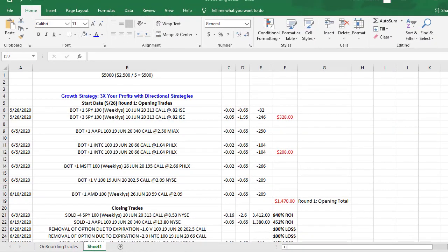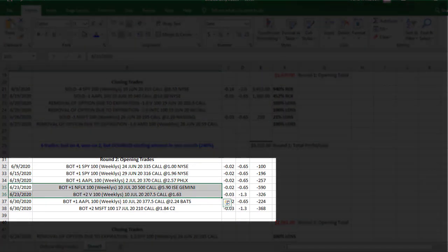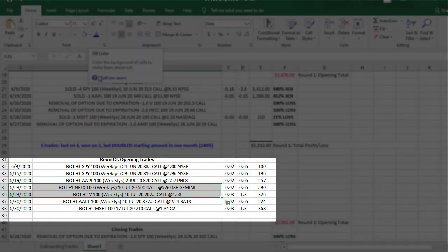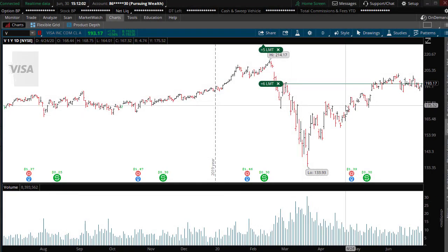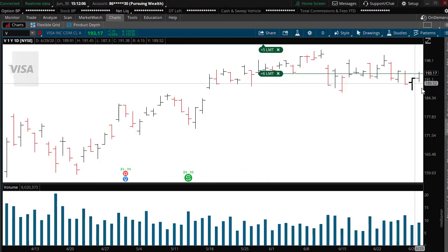All right, I'm back with the next update, and what I decided to do is the first version of this update I planned on releasing, but literally the moment I opened this Visa and Netflix trades right here, they started losing money. So let me show you these really quickly on the chart, and then I will circle back to give you kind of a big picture update on this case study.